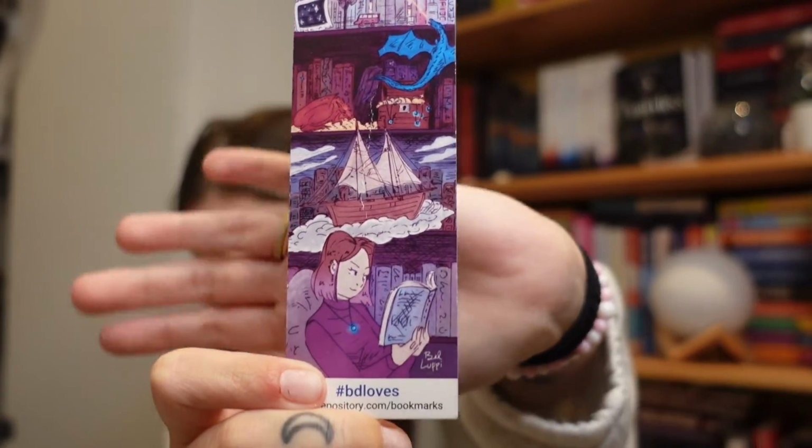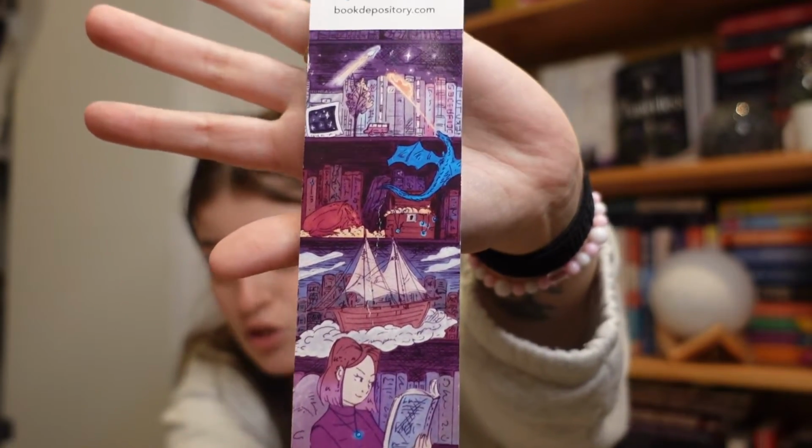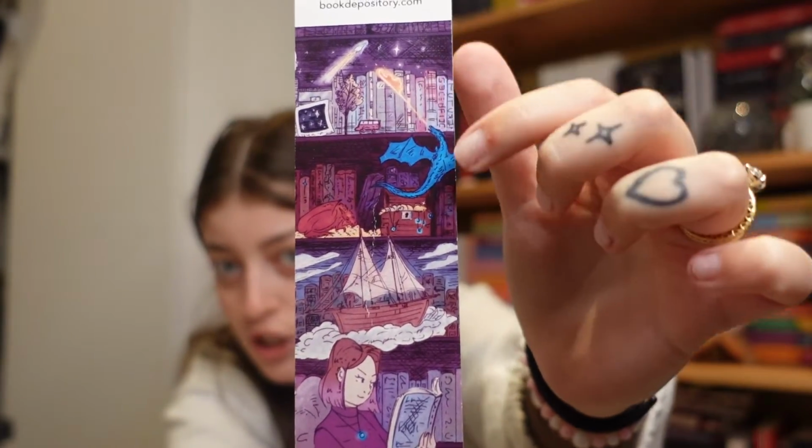And then I also have, this literally came in a package from Book Depository, RIP Book Depository, and it was a girl reading, and I want you to be able to see the bookmark. There's a girl reading, and then there's all these different stories above her, and a bookshelf and a dragon, and I just thought it was so freaking cute and so symbolic of what BookTube and book life is nowadays, and I just loved it.